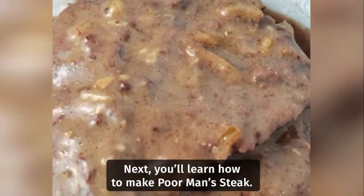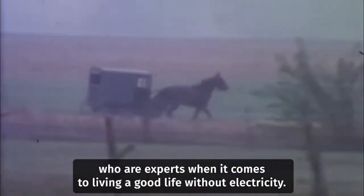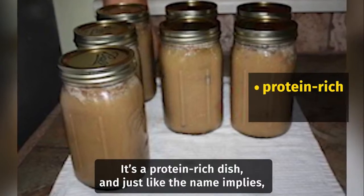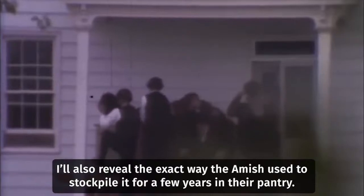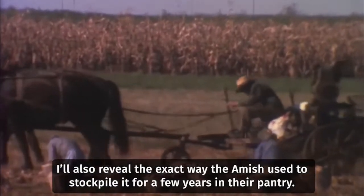Next, you'll learn how to make poor man's steak. This one comes from the Amish people, who are experts when it comes to living a good life without electricity. It's a protein-rich dish, just like the name implies. Anyone can afford to make it. I'll also reveal the exact way the Amish used to stockpile it for a few years in their pantry.